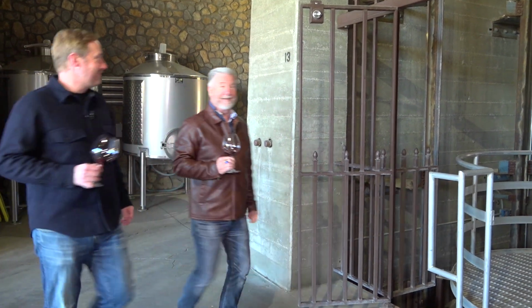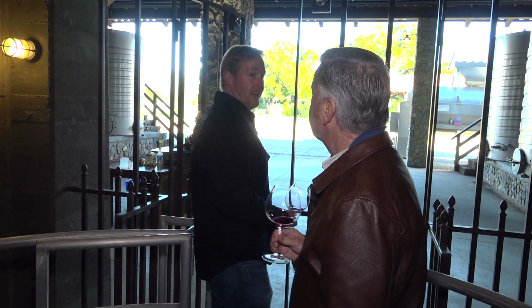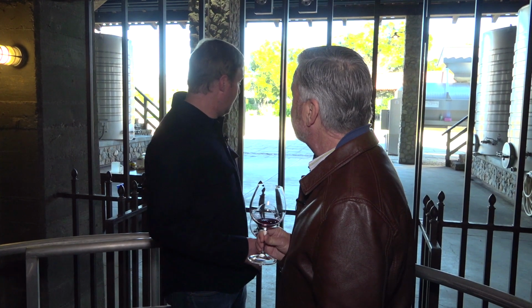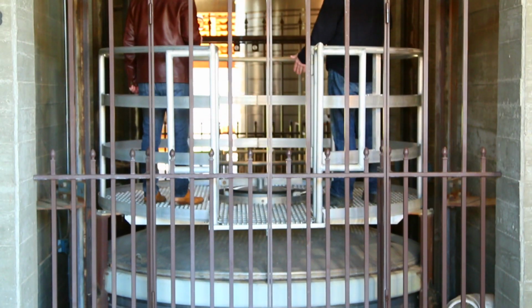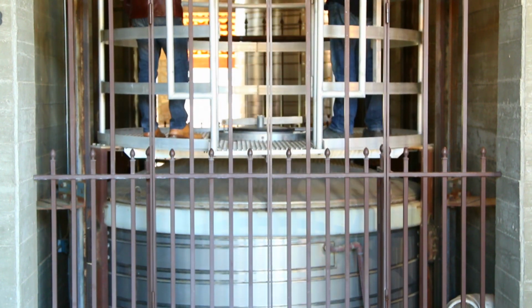Check this out. Climb aboard. This is really unique. I don't know of another winery that has an elevator to gently move the wine by gravity. And so every bottle of Sanford Chardonnay or Pinot Noir moves by gravity. Before it comes into the barrel, it sits in this tank. We lift the tanks up to the top of the winery, and then we can drain it down into the barrels without a pump or without overhandling the wines.